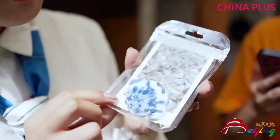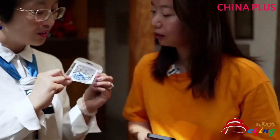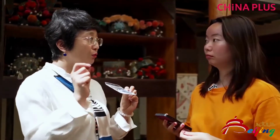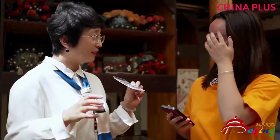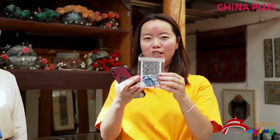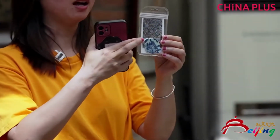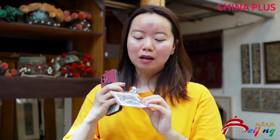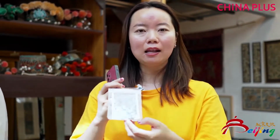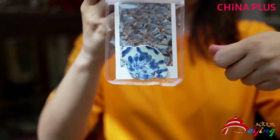So I have to tell you guys, this is actually a fridge magnet. If any of you understand a little bit of Mandarin, you might pick it up from Miss Wang's introduction. This is a ceramic fridge magnet. And Miss Wang was saying that because of the way that ceramics are made in China, all made by hand with craftsmen, you won't see any one single ceramic fridge magnet exactly the same because they're all hand painted.